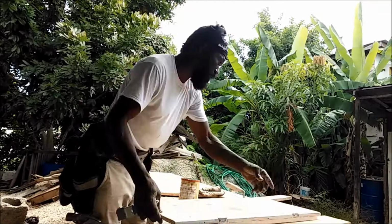Alright, my people. So may I prime out them two doors here. And remember what I said: the primer paint needs water added to it when you start priming.